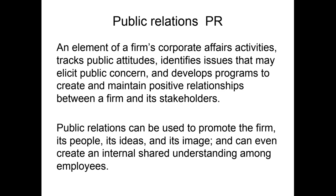Right, so public relations, if you're a publicly traded company or not, might have public relations, but if you are a publicly traded company, again, when you have the annual reports, all of that comes through PR. Right? So anything that's being printed.